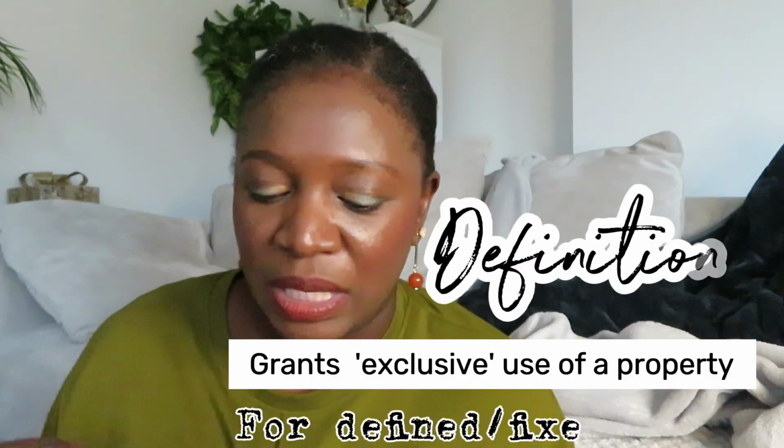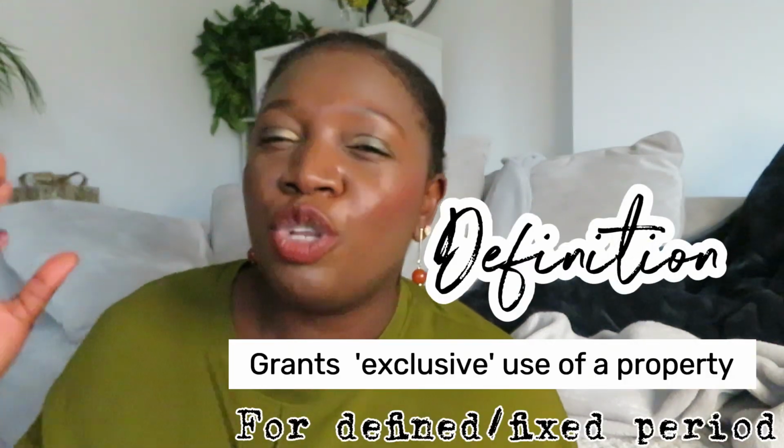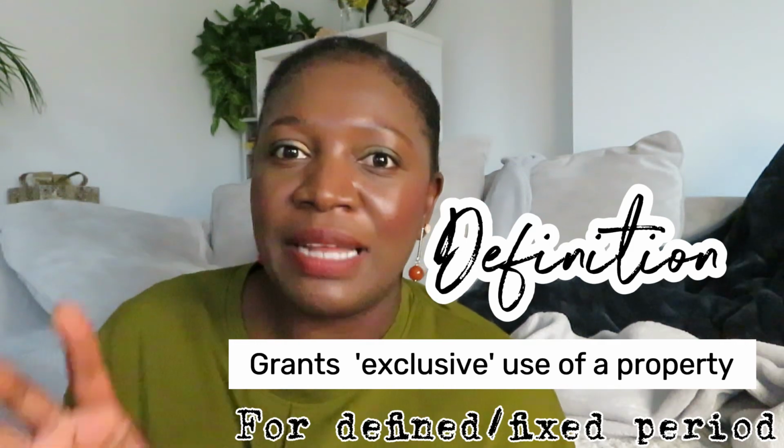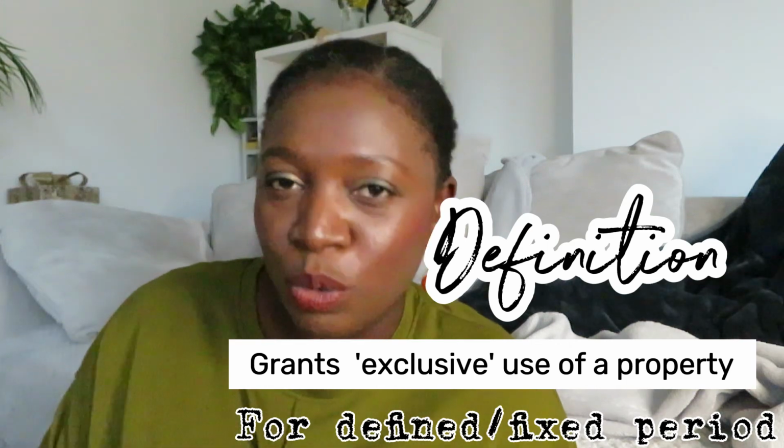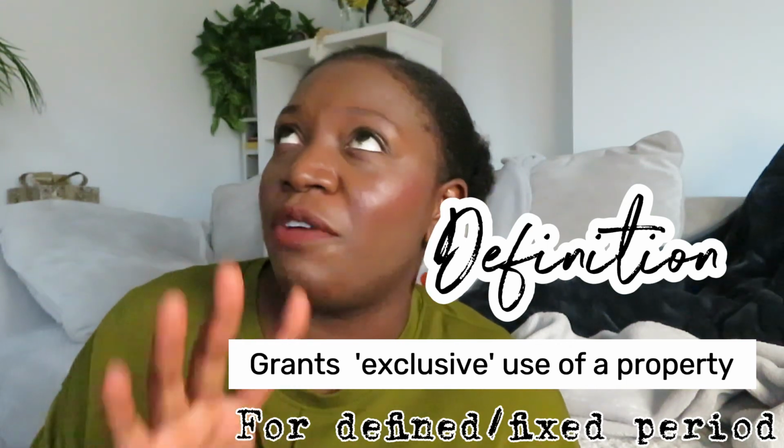So I wrote in my little script to explain what a leasehold property is, and I wrote that essentially a leasehold property is one where you don't fully own the land that your property is on. So you get granted exclusive use of a property for a fixed period of time. Now in the UK, I have seen some leasehold properties have the fixed period be like 900 years. Not all of mine, I only have one.